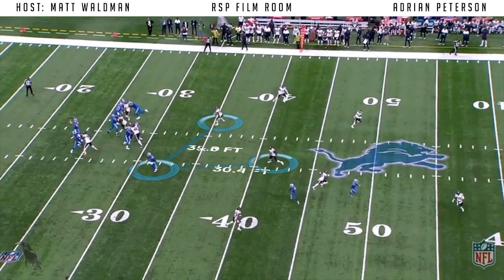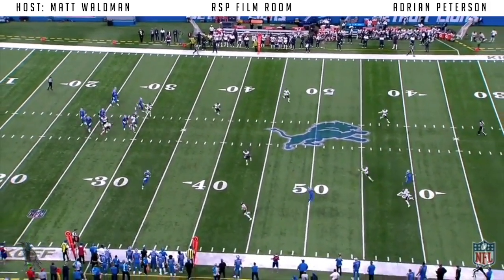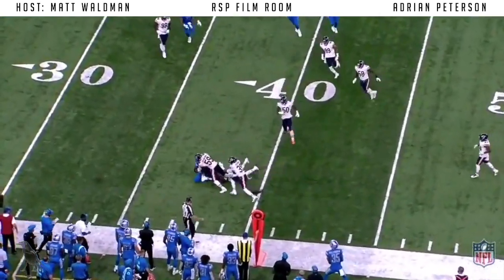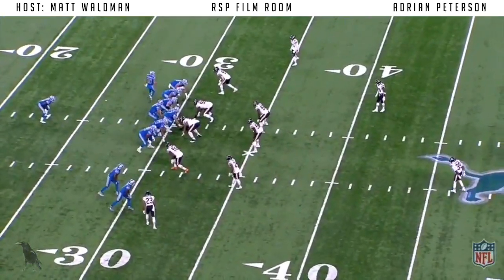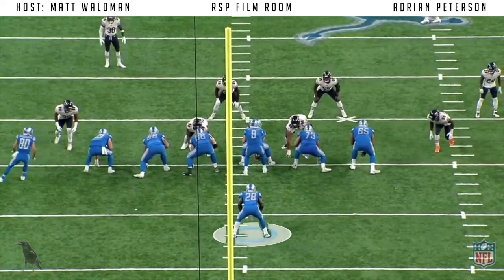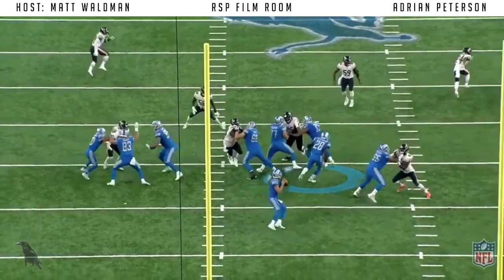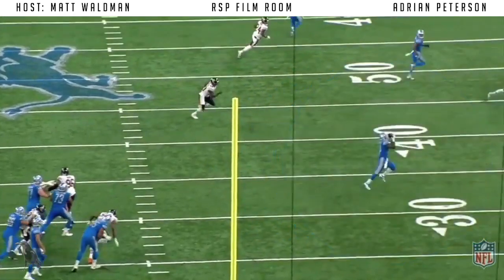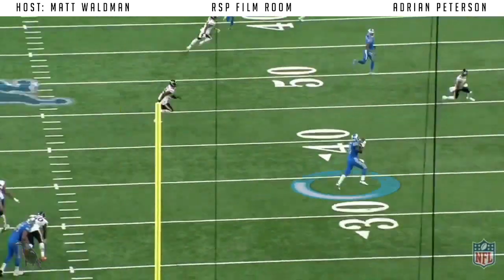Obviously, Matt Stafford on 1st and 10 is going to go way downhill here. Peterson, they just let leak out here. No one's within 10 yards of him. Tracks that ball over his shoulder, makes the catch. Listen, he's not going to do Austin Ekeler stuff for you. That's not Adrian Peterson's game. But a check down receiver can always be a check down receiver. He's had high reception counts over the years as a check down receiver. He can track the ball over his shoulder. He can catch it with his hands and head downhill.